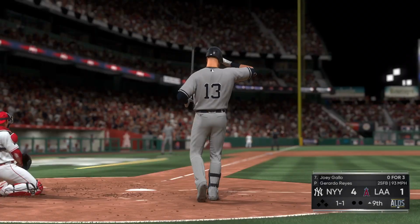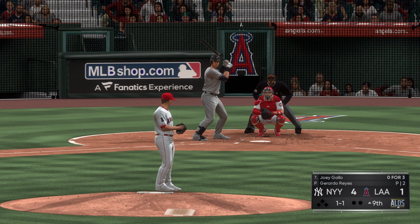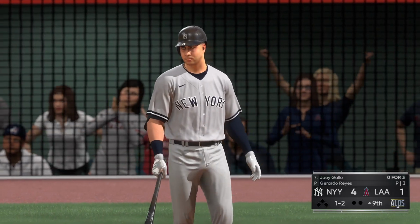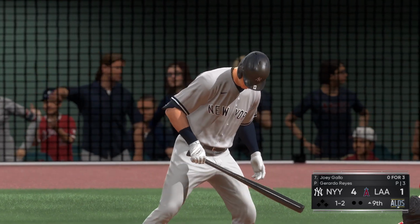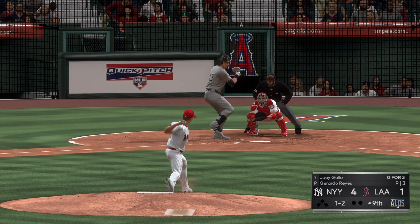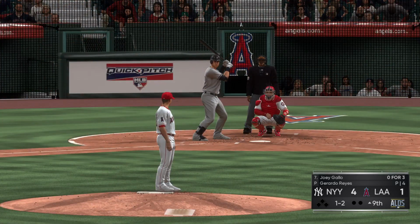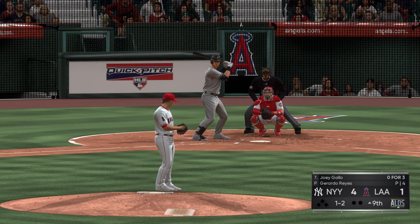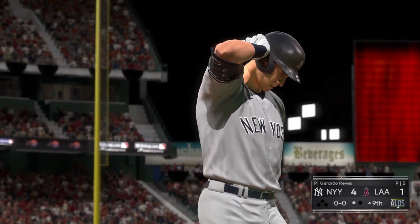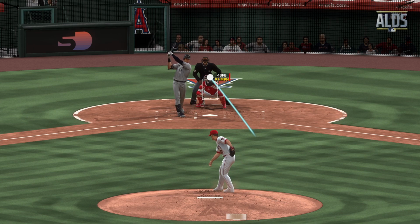Fouled off. Set and the 1-1 pitch. And he looks at one in there, 1-2. Here's the pitch. He struck him out. That's the third time in this game he's gone down on strikes. Not the game he was hoping to have when he was taking batting practice, but at least his guys are ahead.